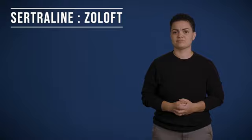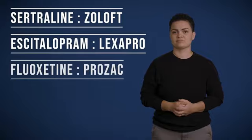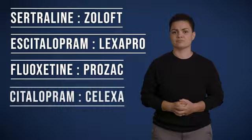As with any medication, side effects can occur. SSRIs are generally well-tolerated medications. Some common side effects may include nausea, poor sleep, sexual dysfunction, weight gain, and dry mouth. These are generally mild and resolve after a week or two. Common SSRI medications include sertraline or Zoloft, escitalopram or Lexapro, fluoxetine or Prozac, and citalopram or Celexa.